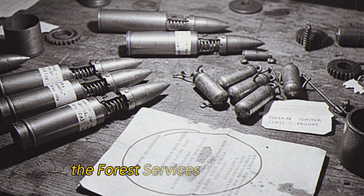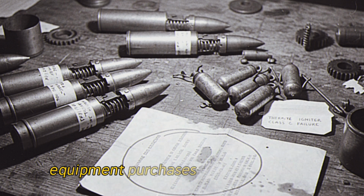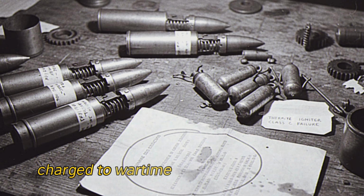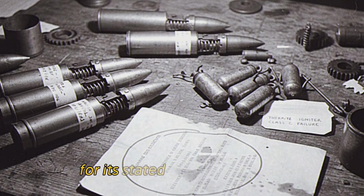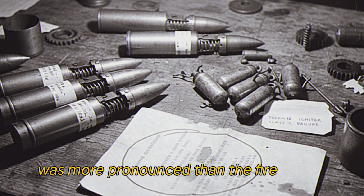The Forest Service's procurement records list additional cache equipment purchases, backpack pumps, Pulaski tools, and hose lengths charged to wartime contingency accounts, but the totals remain low relative to late summer fire seasons in other years of the decade. In seasonal terms, the campaign was ill-timed for its stated incendiary effect. The legal and administrative footprint was more pronounced than the fire record.